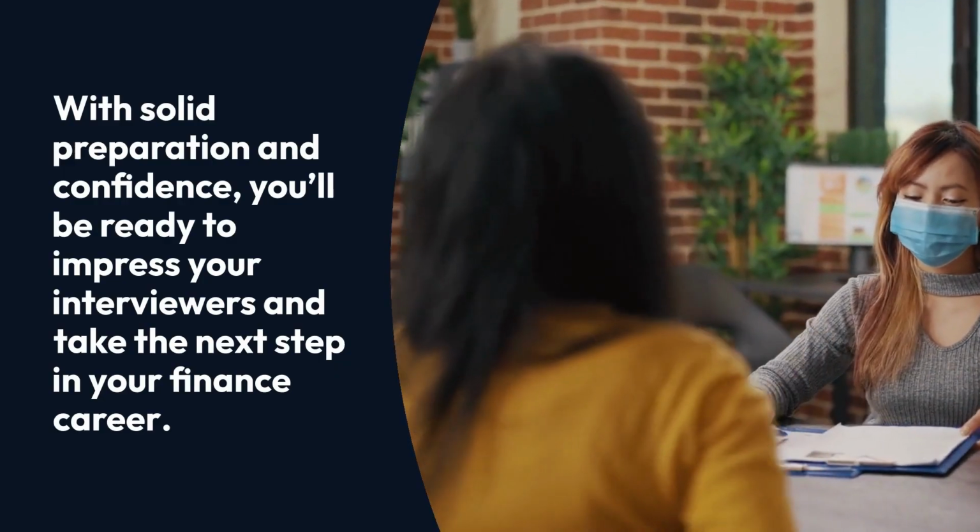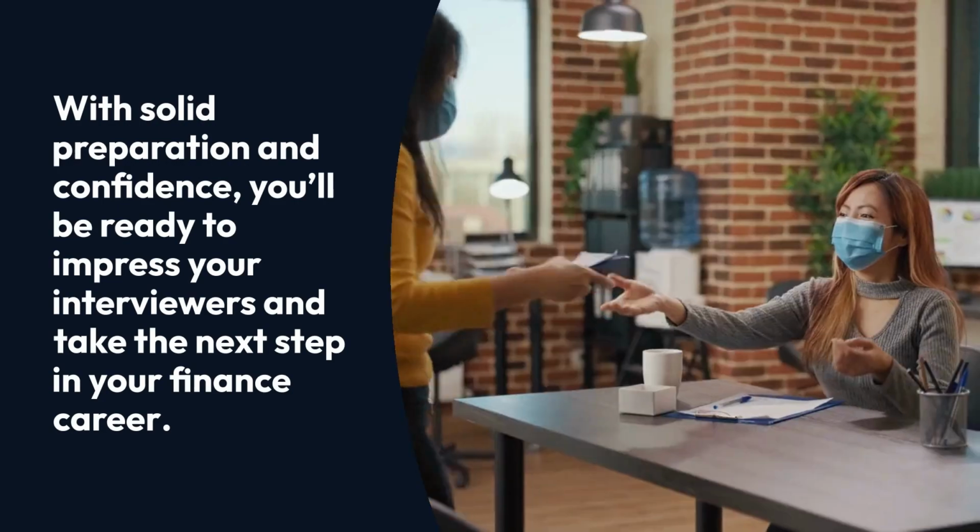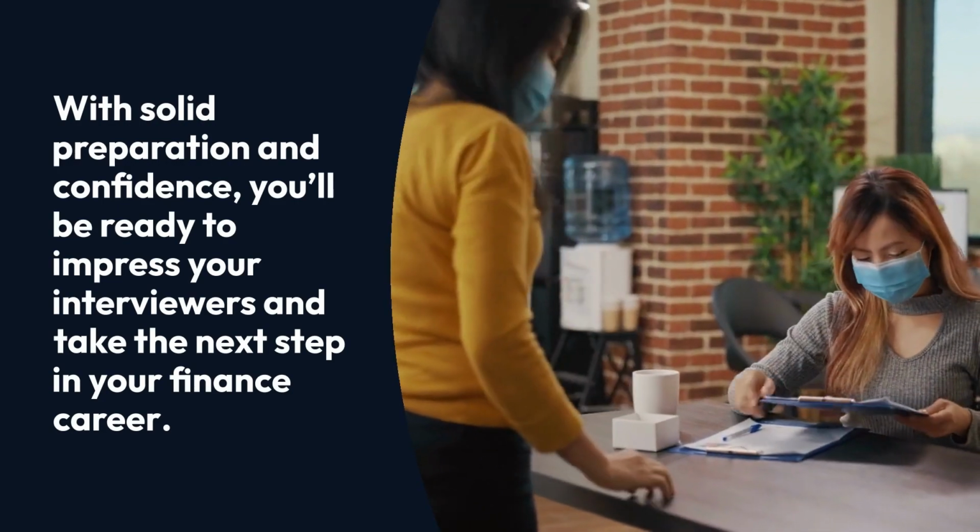With solid preparation and confidence, you'll be ready to impress your interviewers and take the next step in your finance career.